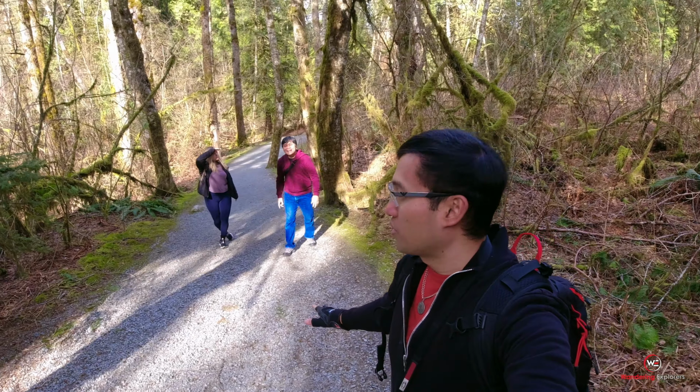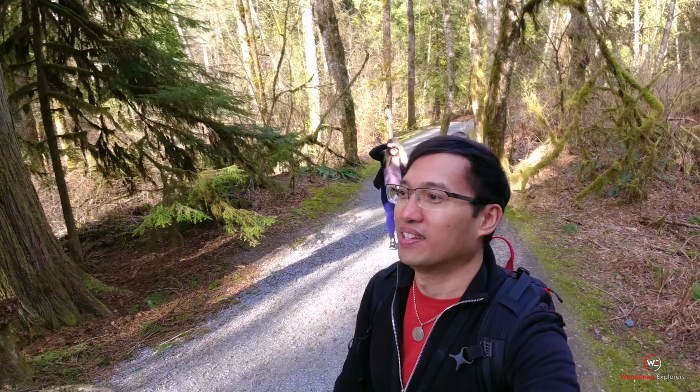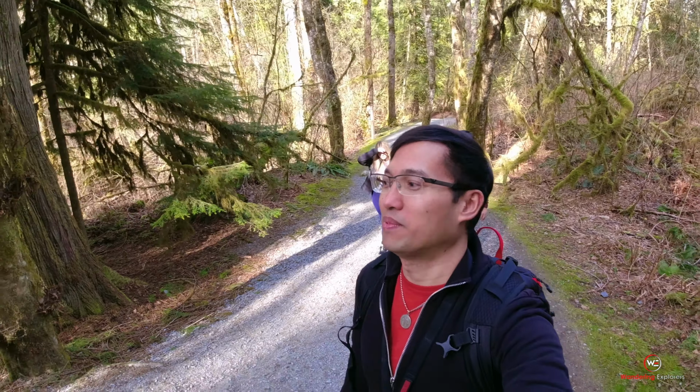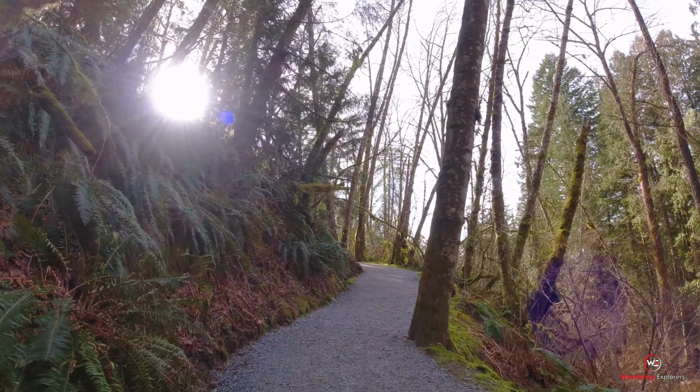So this is the starting of the elevation now. It's not that bad. See, look at this, guys. Starting the elevation now. It's about probably 17. Not that hard. It's an easy one.